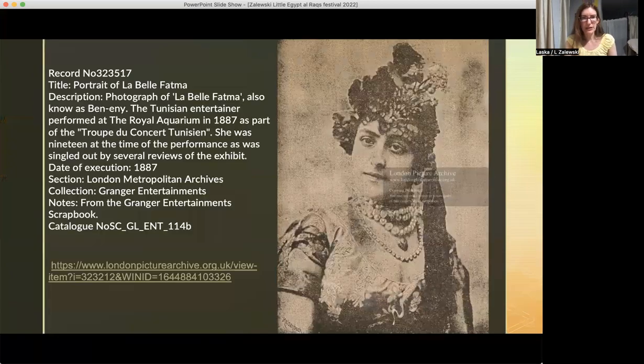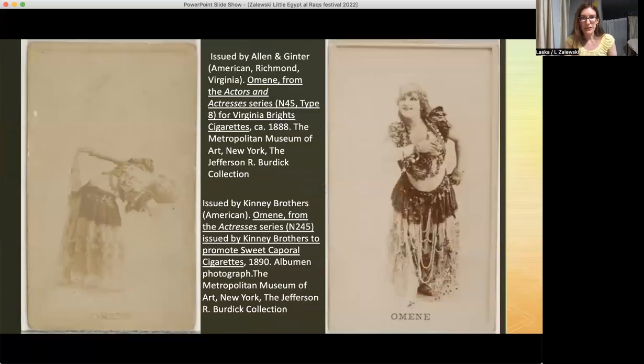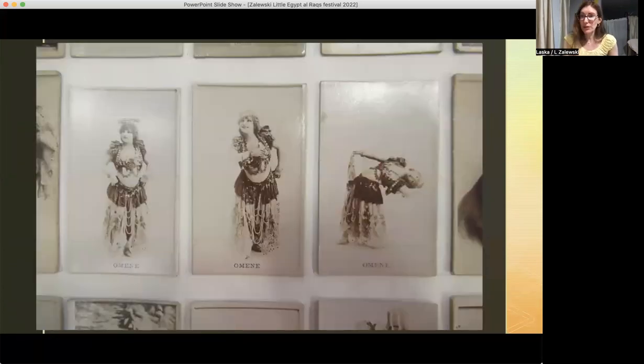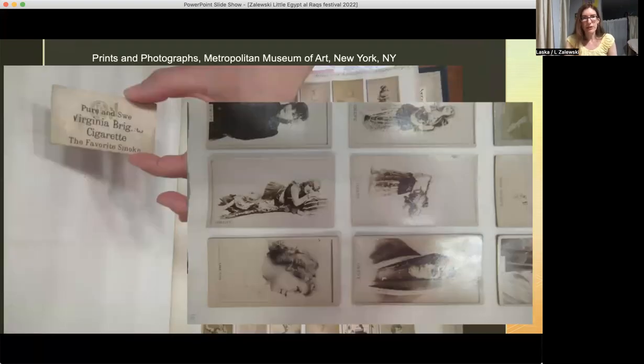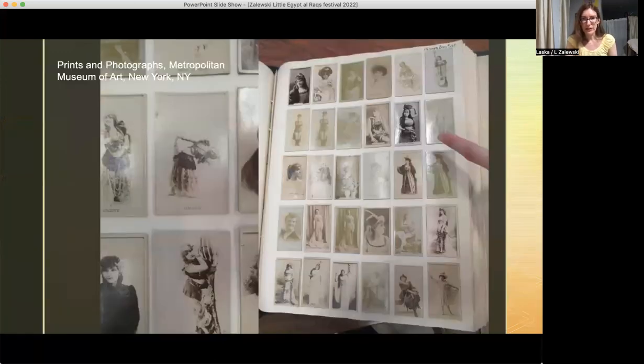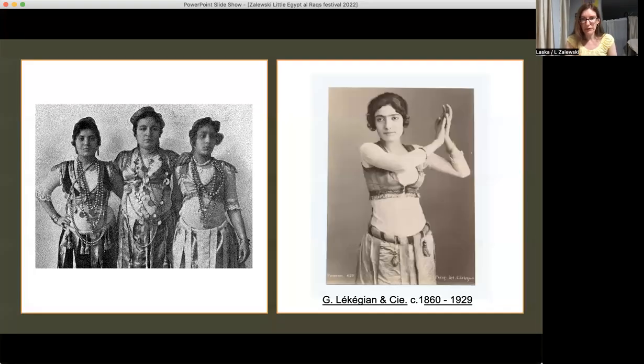Okay, then let's go after, these are other images. Let's head to the, well, this is still before the World's Columbian, Omina with the cigarette cards, and she was also well-known causing scandals and things such as that. So these are teeny tiny cigarette cards at the Metropolitan. You see the size of that tiny card. Those are all Omina in there. And there's some more of those images then afterwards. So there's a lot happening afterwards.